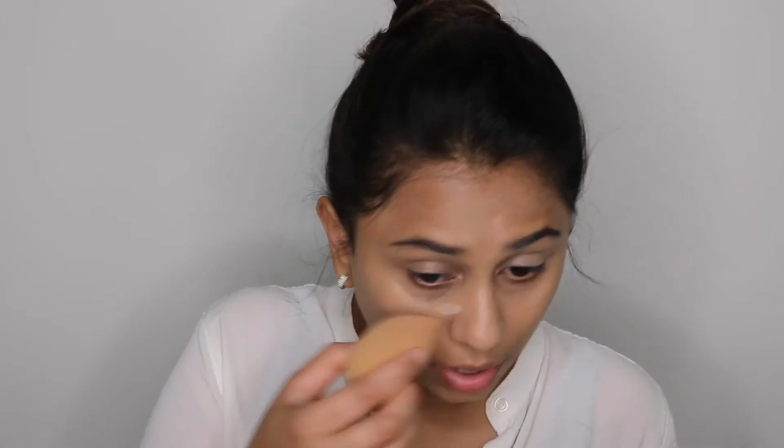Then I'm gonna apply my concealer. I'm taking Maybelline Instant Age Rewind Concealer. And I got 7 more minutes. Now I'm setting my face with Laura Mercier setting powder. Oops. Now I'm gonna do a simple eye look and I got only 6 more minutes.